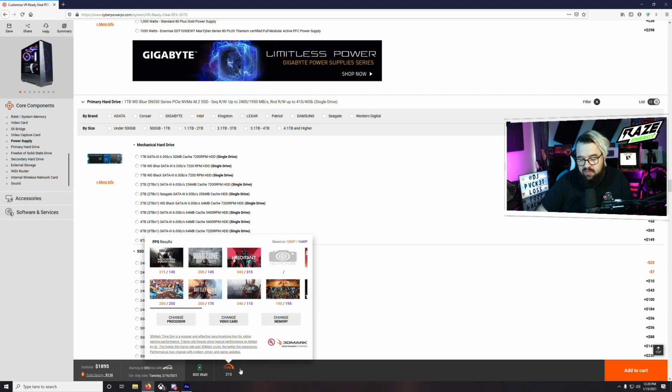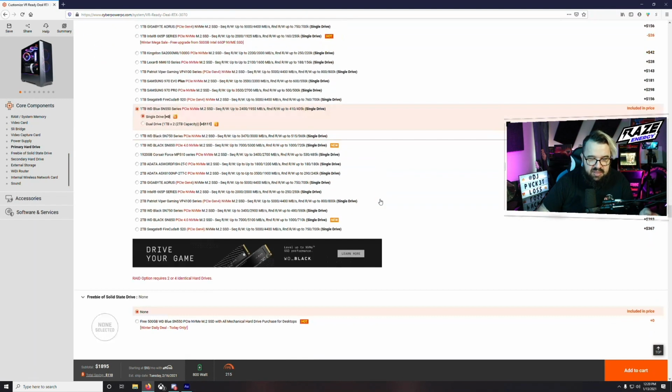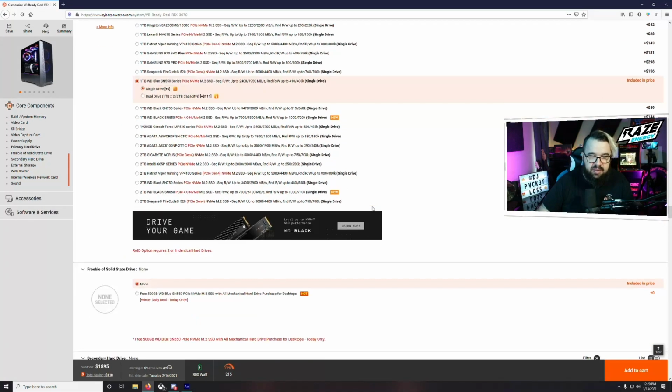And then also you have a running frame counter down here to see what your estimated frame count is going to be. All different options for hard drives here. Check out the ones that have sales or anything like that. If they say, hey, this is free if you do this, make sure that you maximize that. There's probably some free stuff on here. You just got to find it.